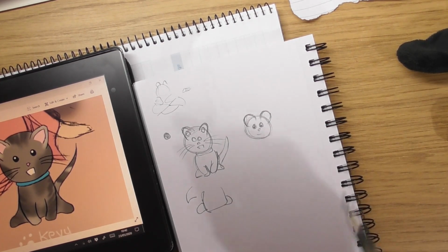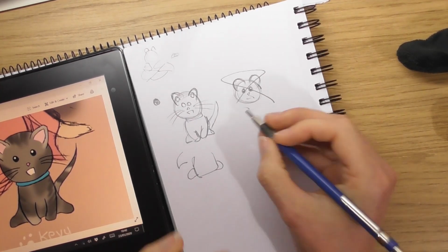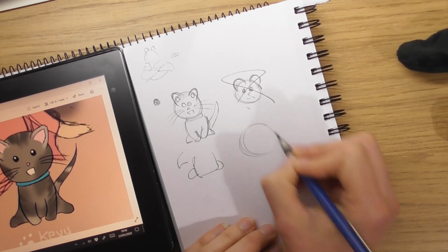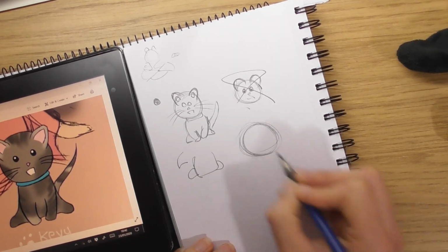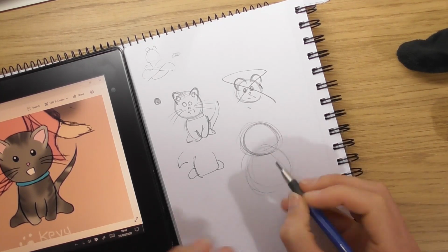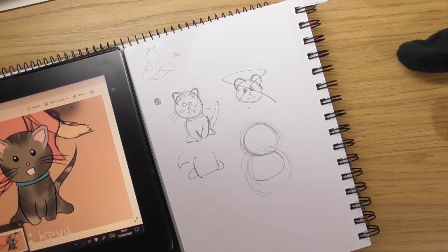See, I know what I'm doing wrong here. I'm doing too many details. I should be doing big shapes. Big basic shapes. I've got to focus on the big basic shapes. I even need to think, how big is his body compared with his head? What have these other people done?